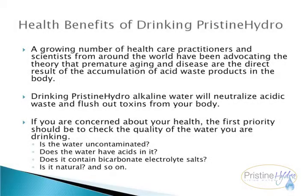Health benefits of drinking Pristine Hydro. A growing number of healthcare practitioners and scientists from around the world have been advocating the theory that premature aging and disease are the direct result of the accumulation of acid waste products in the body. Drinking Pristine Hydro alkaline water will neutralize acidic waste and flush toxins from your body.